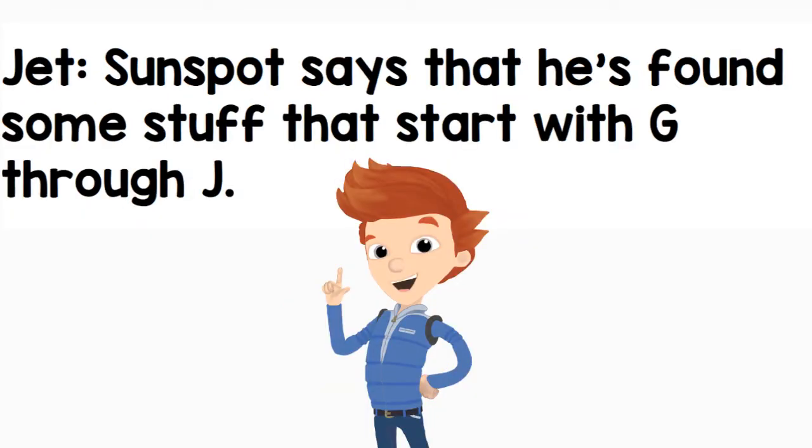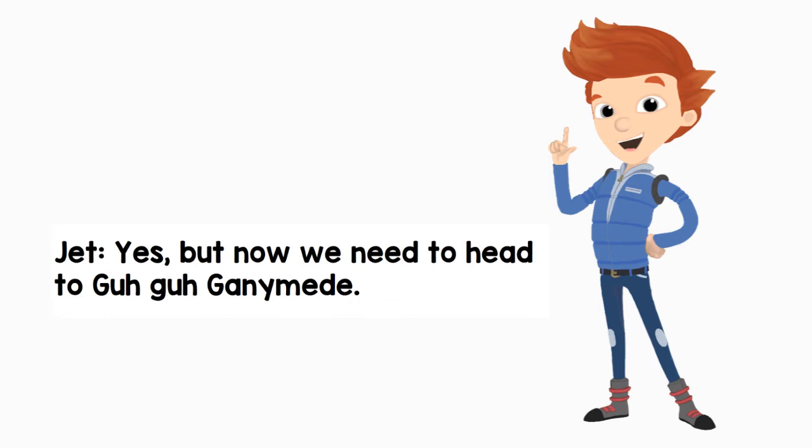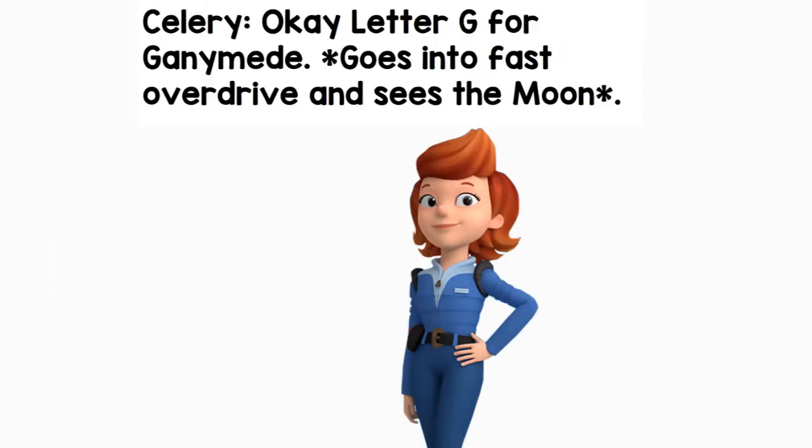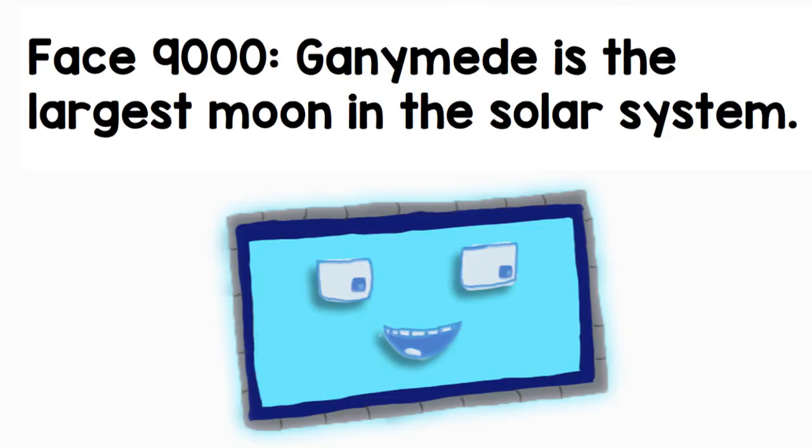Sunspot says that he's found some stuff that start with G through J. Are you talking about going to Jupiter? Yes, but now we need to head to Ganymede. Okay, G for Ganymede. What's so special about Ganymede? Ganymede is the largest moon in the solar system.